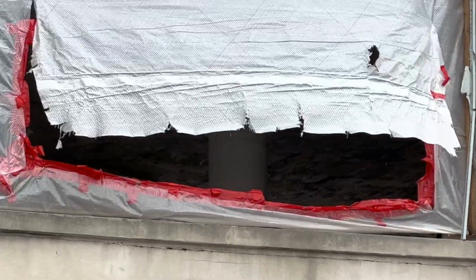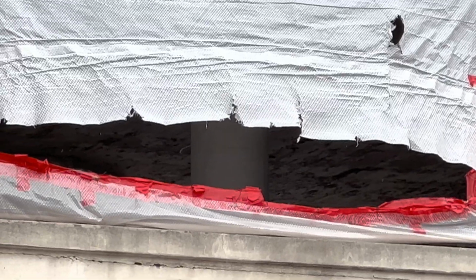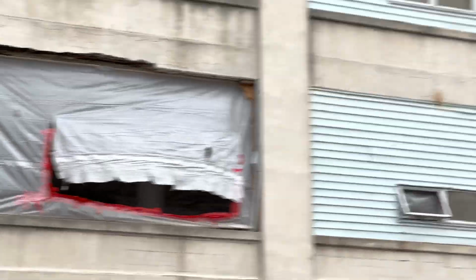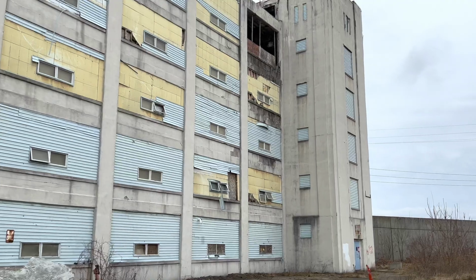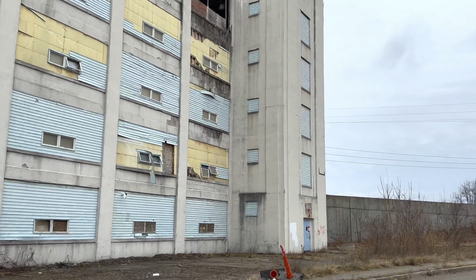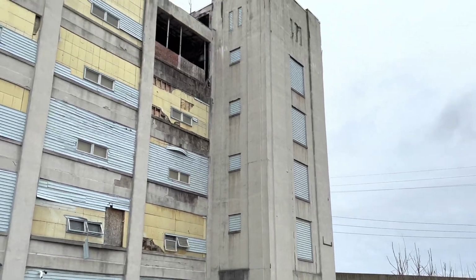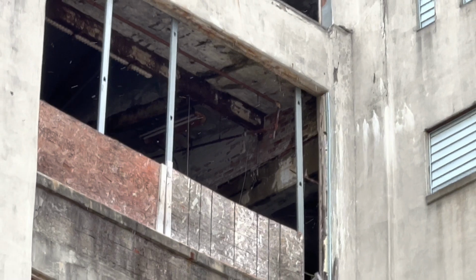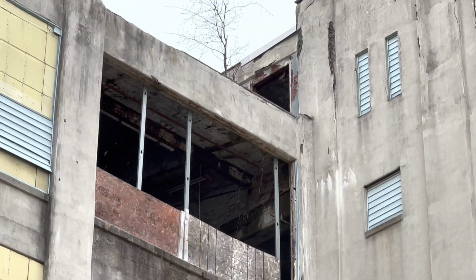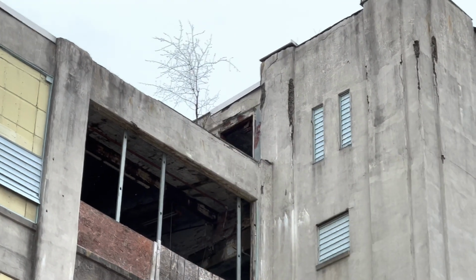Let's see if we can zoom into that. Yeah, look at those thick concrete columns up there. Seems like a lot of these EJ buildings were really well put together back in their day, you know? And then up here, got a broken window to look through. Having trouble focusing with all the snow. There's a big tree growing right up there. That's crazy.